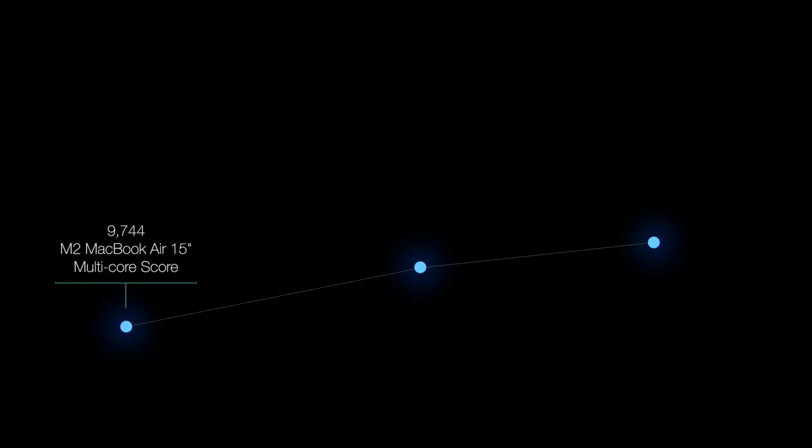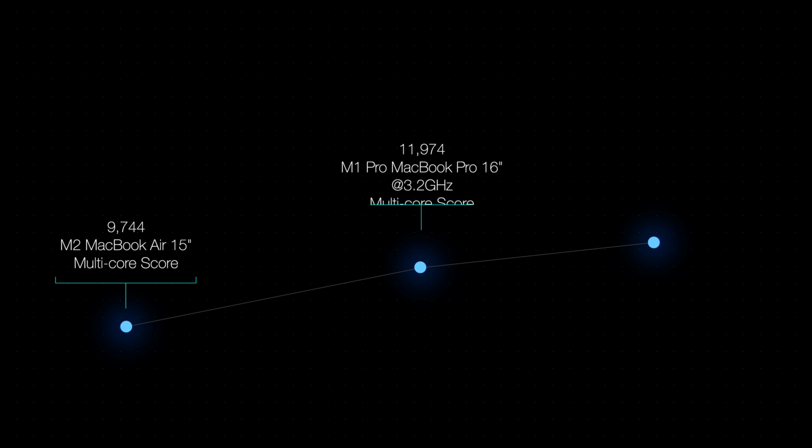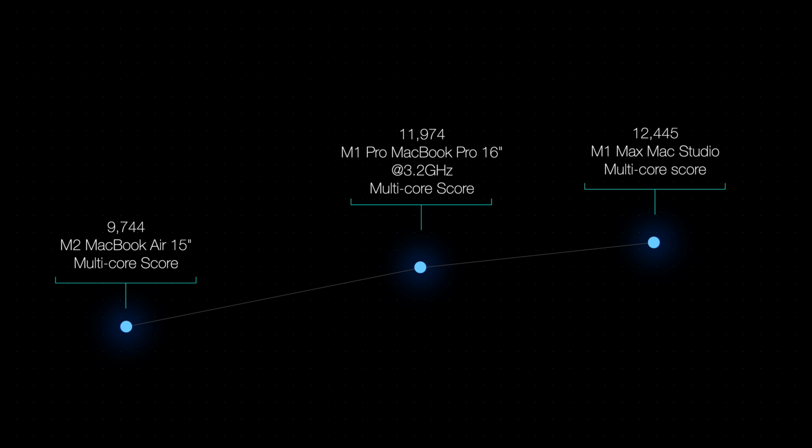Okay, let's talk about performance. So first of all, I've already mentioned that I have the 24 gigabyte model of this machine. So I can't really comment on what the performance is like for the lower spec models, like the 8 gig, because that's the baseline that this computer comes with. But I can report that the performance on my 15-inch MacBook Air has been really, really good. So in terms of a Geekbench score, to give a comparative baseline, on my MacBook Air 15-inch, I got a score of just under 10,000, which is almost up to the roughly 12,000 multi-core performance seen on my M1 Pro MacBook Pro.